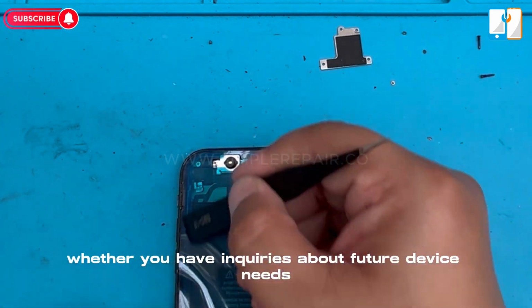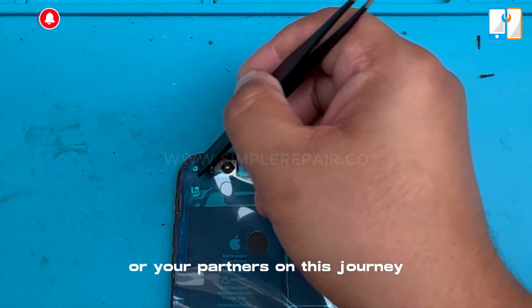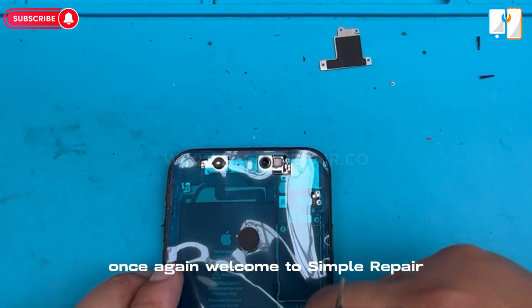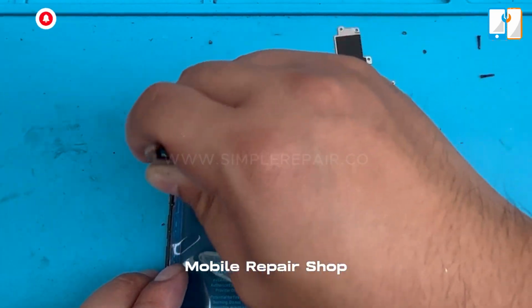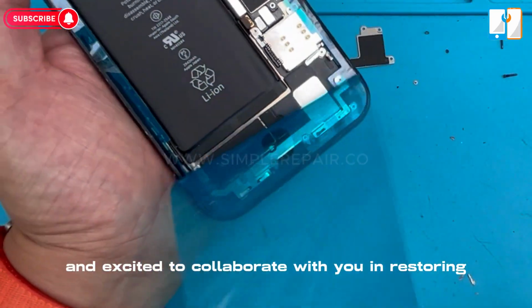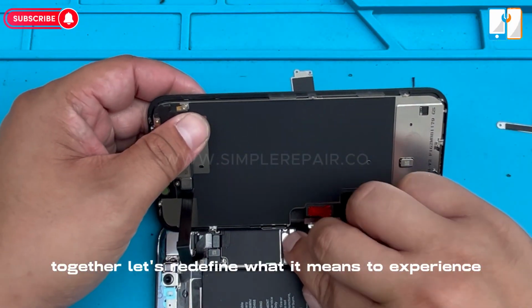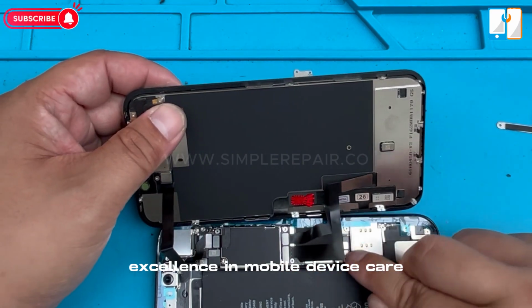Whether you have inquiries about future device needs, seek advice, or simply want to chat, we're your partners on this journey. Once again, welcome to Simple Repair Mobile Repair Shop. We're deeply honored by your trust and excited to collaborate with you in restoring the brilliance of your iPhone XR. Together, let's redefine what it means to experience excellence in mobile device care.